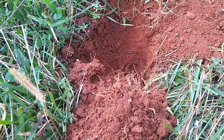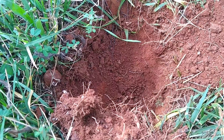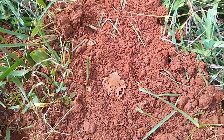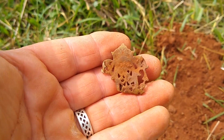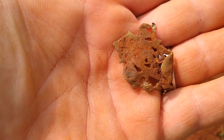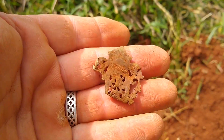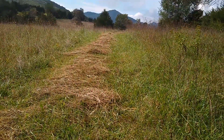Well, this was interesting. As most of you know, I dig all signals if it's repeatable. And even if it's jumpy, I'll still dig it. And I'm glad I did, because what I pulled out of the hole seemed to be a piece of jewelry. Looks like it might have been a brooch or a pin or something. But that's pretty cool. I like finding the jewelry. So we'll keep on getting through here and see what else we can find.